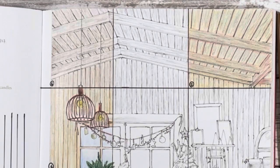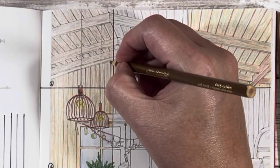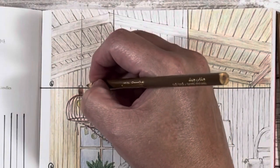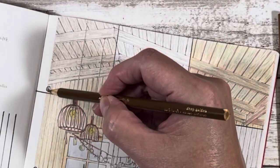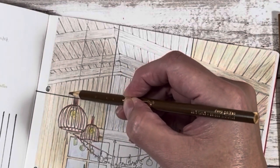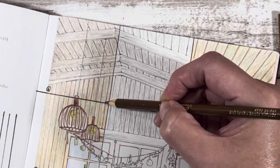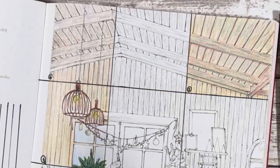Let me get that. I'll be right back. Okay, so I got a deeper color. And where the line is, I'm going to put this there, and I'm hoping that'll make the transition seem a little better visually. I don't mind that at all.